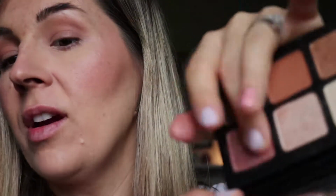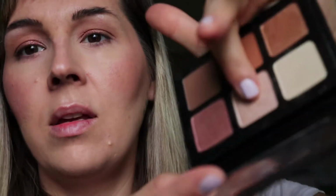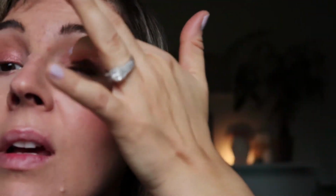Okay, for the crease, I'm going to be going into the lighter brown shade. Why don't we use this rose gold? And honestly, I'm just going to be using my fingers. And let's just tap on a little bit of the highlight.